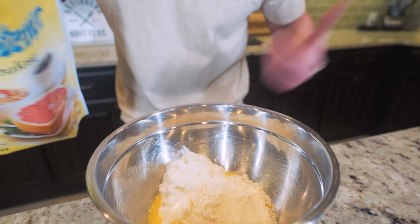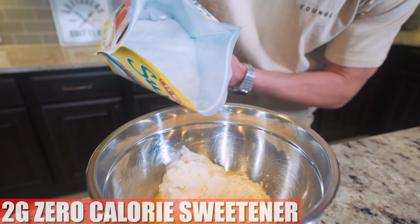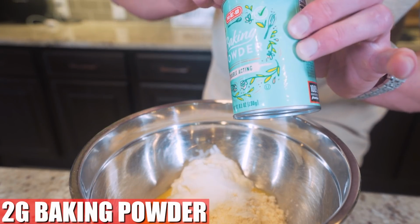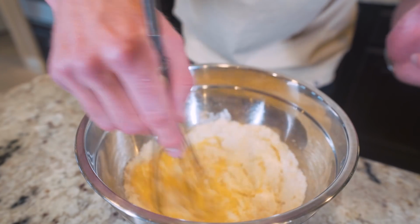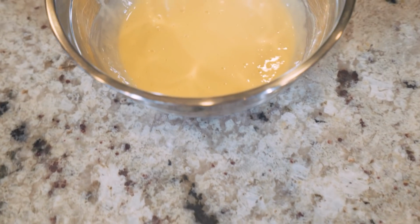And here we are down to the last two ingredients. We need 2 grams of a 0-calorie sweetener. I recommend sucralose personally. And then finally, about a gram or 2 of baking powder will help these really fluff up. And then once we got all the ingredients in here, get you a whisk or a spoon. Go down in here and mix everything together until there's no clumps and it's all combined.